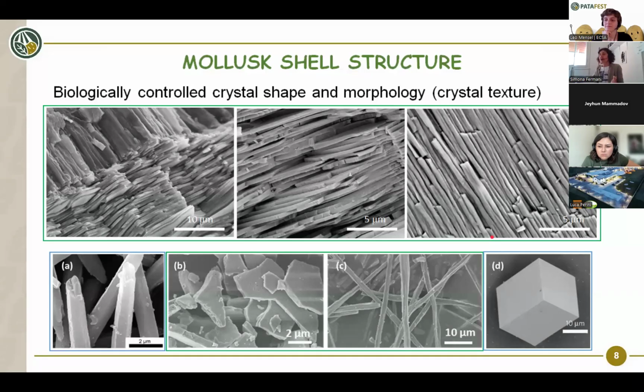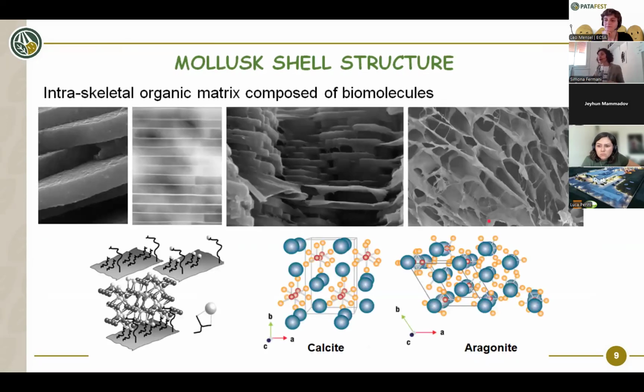You can see that the morphology and the shape is really different. And the reason is that the crystallization of calcium carbonate in the biological world, for example in marine organisms, is biologically controlled. How do we have this control? Because among crystals, as you can see here, shells contain an organic matrix composed of biomolecules, such as proteins or polysaccharides.